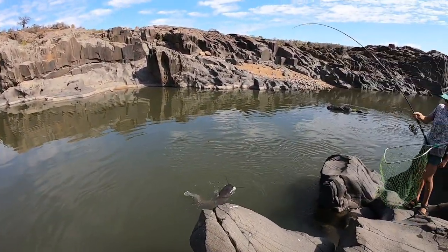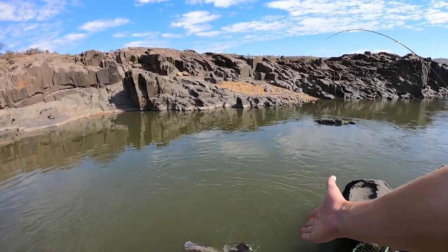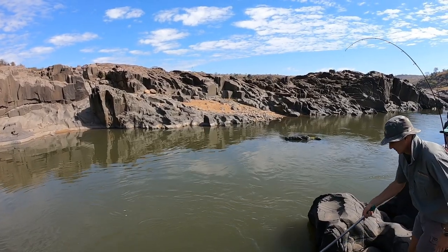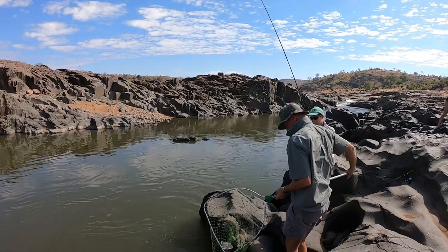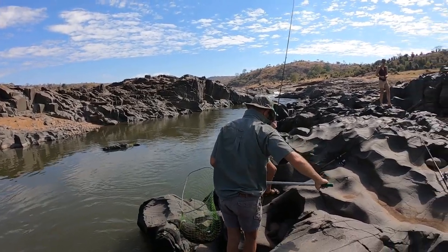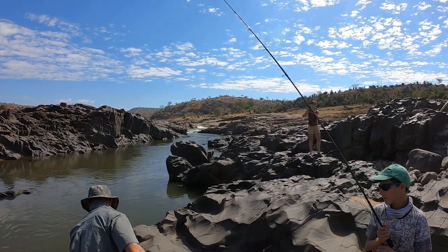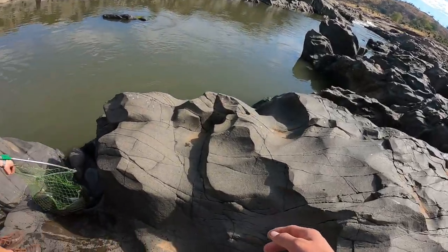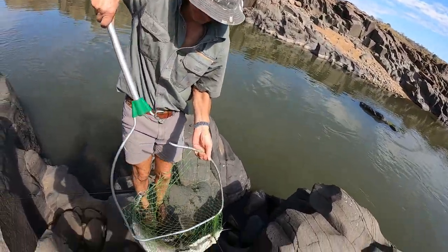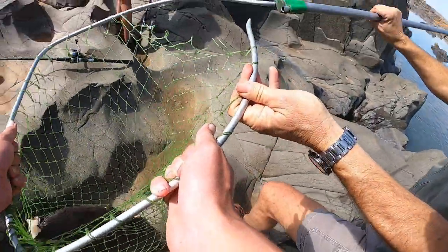Get a net on this guy. Oh, there's another one. There's another one right under it. A bigger. Well done. What a fish. Gee. For the river, that's big, eh? It broke. It broke what? The net. Oh. Should we? Oh, well. I'm tiny, okay. You can put a stick through there.